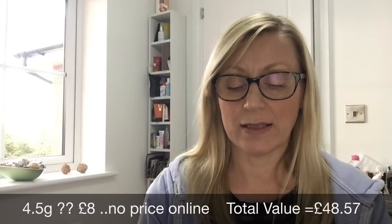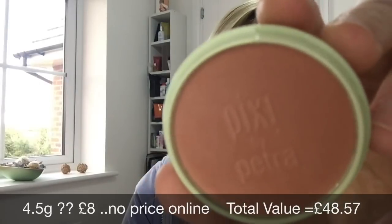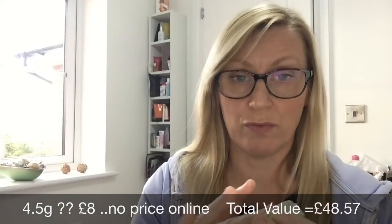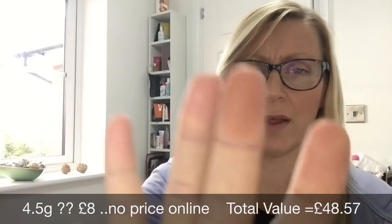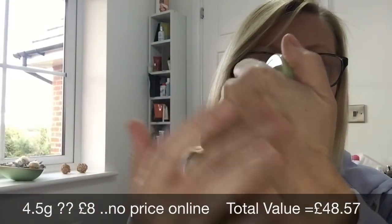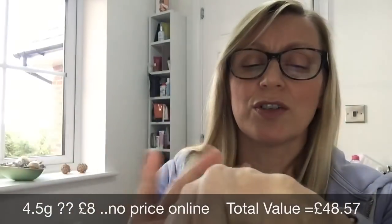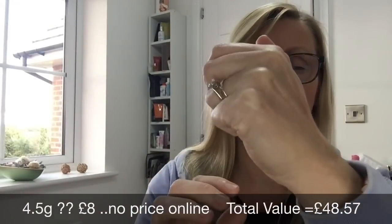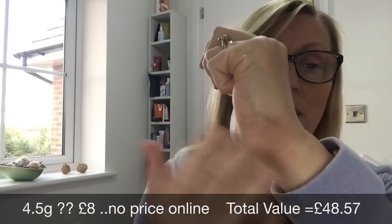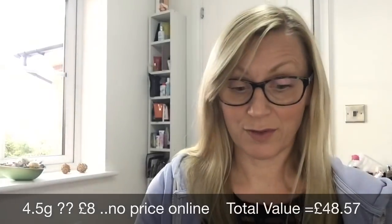So, oh look, you can see as well, it's got the Pixie by Petra just embossed on the powder. Okay, and it feels really, really smooth. That's the shade there. So it is a very natural colour. So yeah, it's really nice, warm, toned blush. So I am looking forward to trying that. I'll do a little bit here, so you can see. I think that'll probably suit most skin tones. So yeah, another great product.